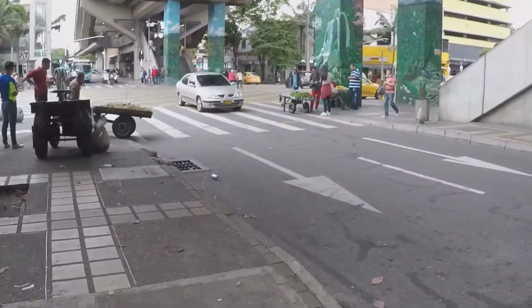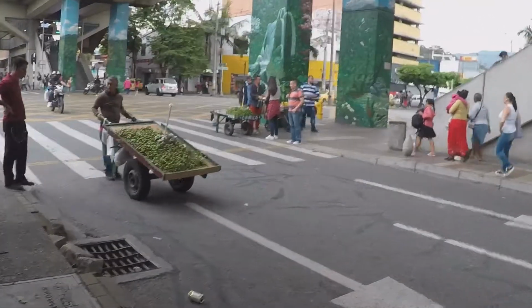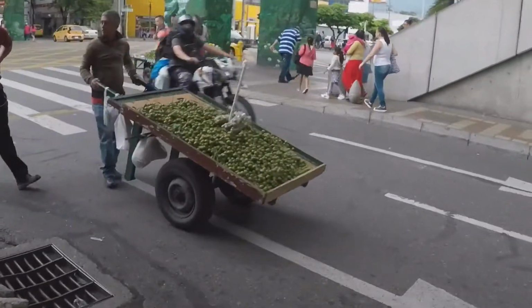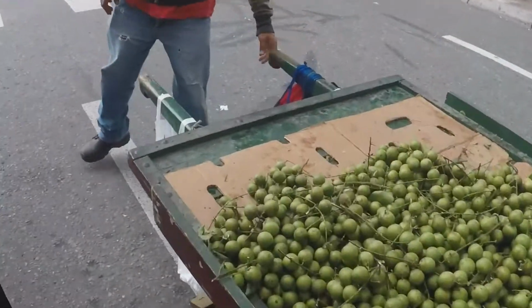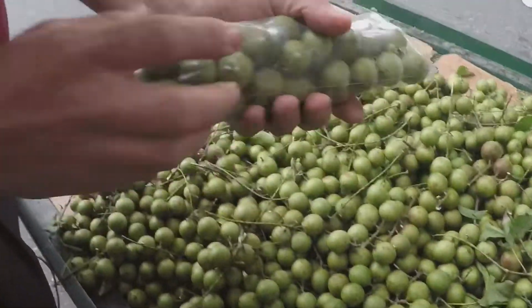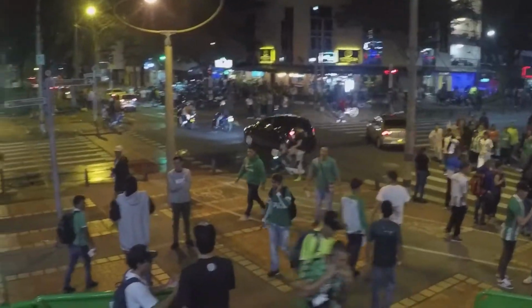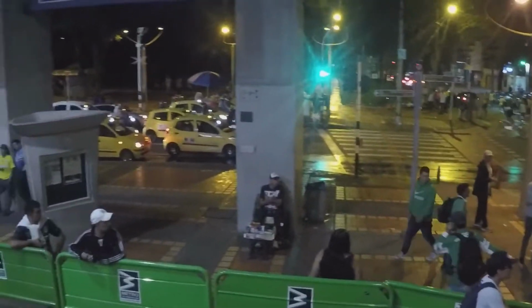I was gonna try some of these canepas, but I guess Camilas. ¿Cómo se llama esto? Dame uno. ¿Cuánto es? 2,000 la bolsita y 2 por 3. Okay.